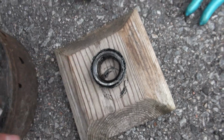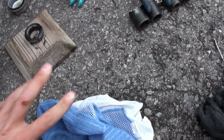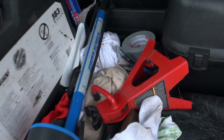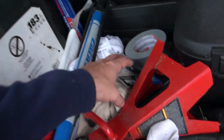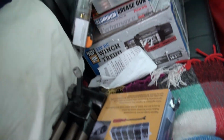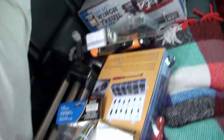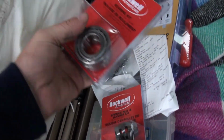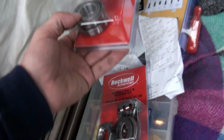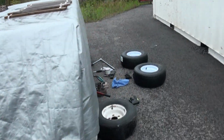It's not in great shape, so fortunately, I did buy a bearing kit in case, where did I put that? I did buy a bearing kit in case I do smoke a bearing on the way home. I do have that. Where does the bearing kit go? Oh, right here. I believe that's the right size bearing, but we got to get some grease into there.